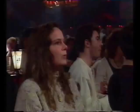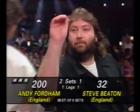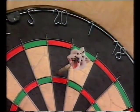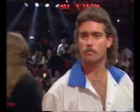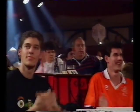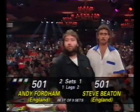20. Still on 200 though is Andy. Steve, you require 32. Double 16 for 2-1. Yes, that's the third leg to Steve. And just one leg away from making it 2-2 in sets. Fourth leg, Andy to throw first. Game on.